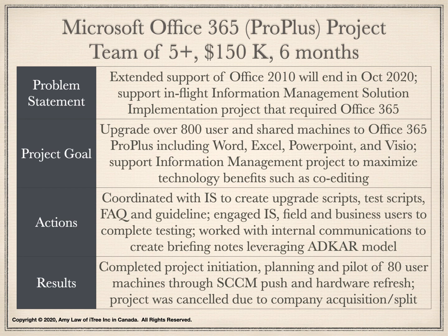Working with multiple business and IS teams, I developed a test plan, test guideline, communication plan, and user training materials using the change model, which focused on change awareness, desire, knowledge, ability, and reinforcement. Last but not least, I provided a weekly project status report and engaged financial analysts to complete budget reviews, including actual and accruals against approved and forecast per person per month.